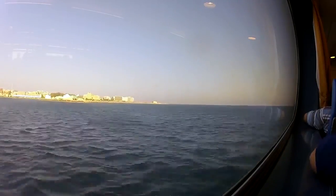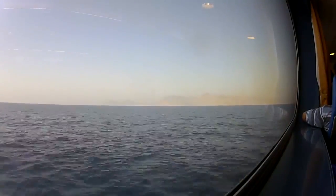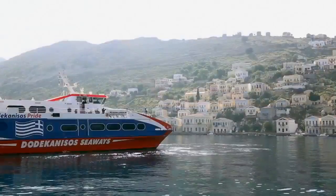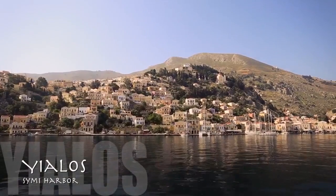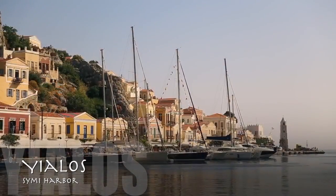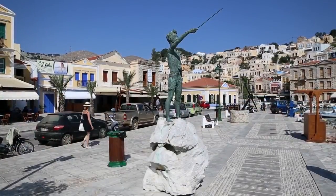Small island 40 kilometers off the coast of Rhodes. It takes about an hour to arrive by ferry from Rhodes' old town. As you're coming into Symi Harbor, you'll be greeted by colorful houses and docked fishing boats. The island has become a hotspot for tourists wanting to venture out of Rhodes for the day.